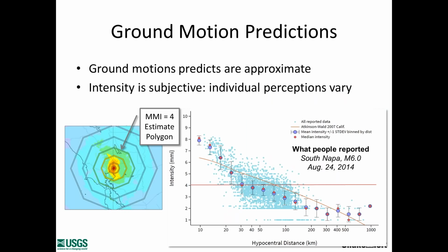The scatter plot are reported felt reports from the South Napa earthquake of 2014. And you can see that there's a significant amount of scatter in what people report to have experienced as a result of that earthquake. And so given the fuzziness of calculating the expected ground motions, that is why the alert polygons in this diagram are really only very simple 8-sided polygons. Trying to do some kind of sophisticated estimate of the ground motions is really not worthwhile in this situation. And so it's quite generalized, not to mention some of the alert pathways and the consumers of the alerts can't really adequately handle much more detail than this.